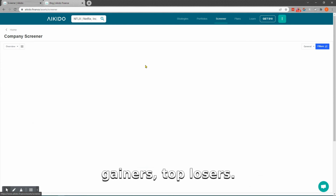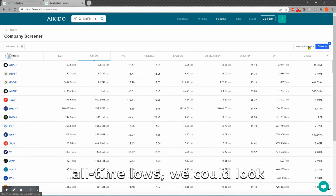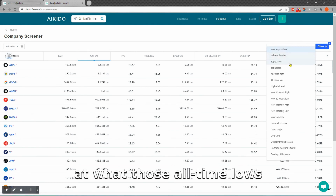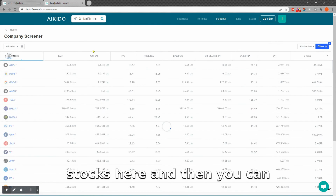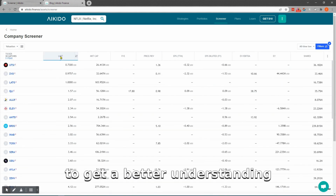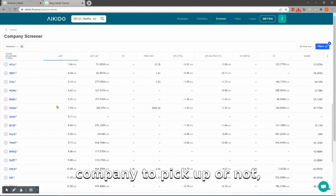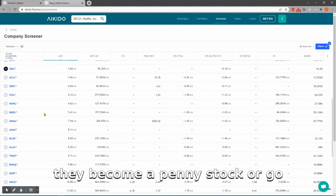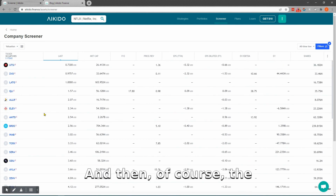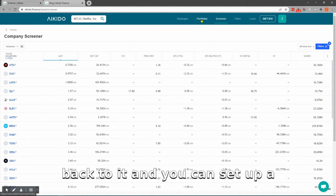Then there is the company screener, which is right here. And this is going to allow you to filter various options. So most capitalized, top gainers, top losers. So we can look at all-time lows. And if we were to look at all-time lows, we could look at what those all-time lows are and just kind of check out some of these different stocks here. And then you can click through into each one to get a better understanding of why they are at record lows and whether or not it's a good company to pick up or not. Or if they're just going to keep going down the drain until they become a penny stock or go bankrupt.